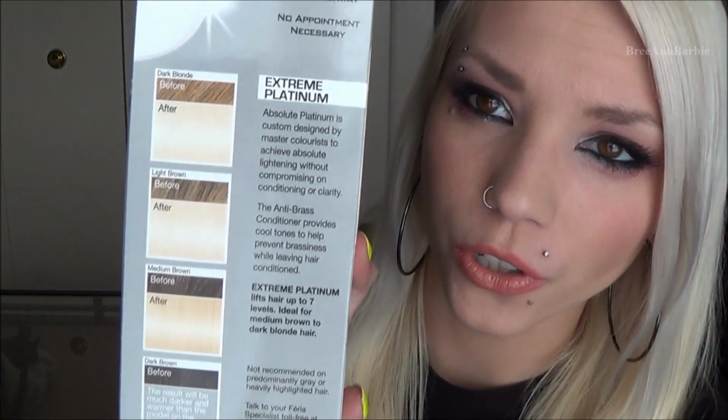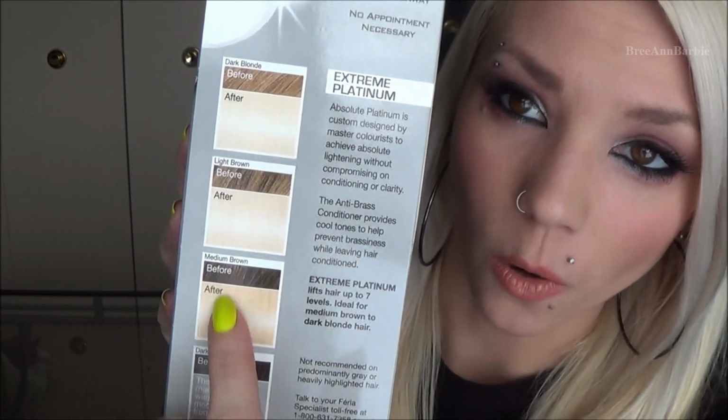You're supposed to get crystal clear results, and it also shows you what to expect with different colors of blonde or brown hair. If it says dark brown, it says that you will get results, but the results will not be like the model on the package, which is very true. I do know that if you have really dark brown hair or black hair and you try to bleach your hair, it will turn out orange. So if you have black hair and you want to go platinum, don't expect to come out platinum using this box right here.